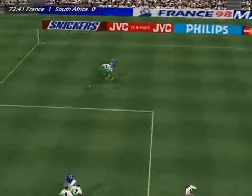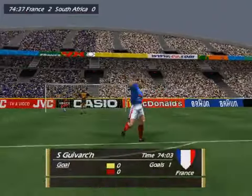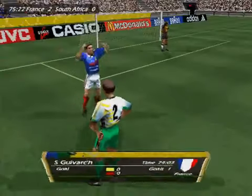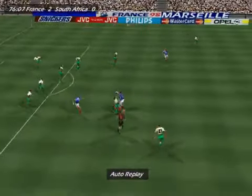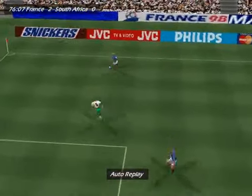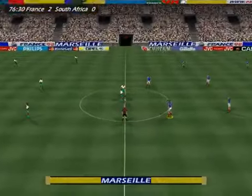Yes, it's there, and my word, what a fantastic goal. Yes, that's a well-made goal. Nicely taken. And a chance to see that again. And with that, the score is now 2-0.